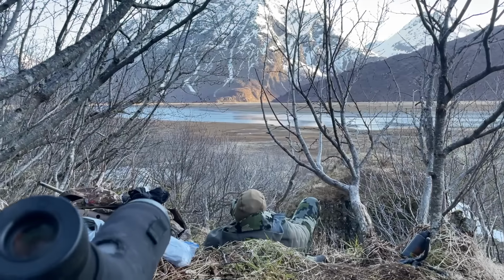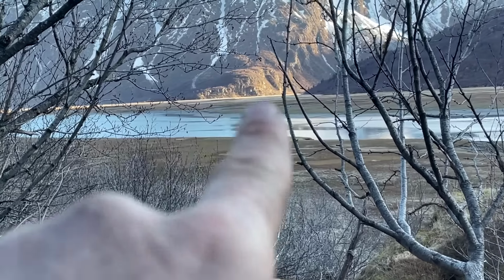Look at this one place where we've been seeing a lot of tracks up in the mountains from glassing. Looks like they're coming down. All right, we got a couple bear right in there.